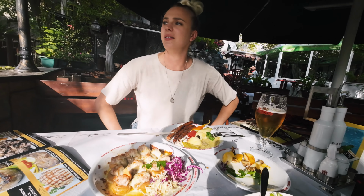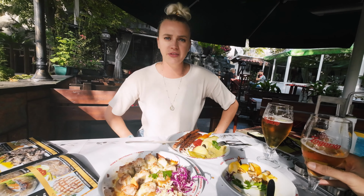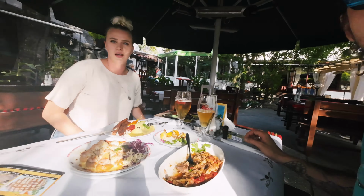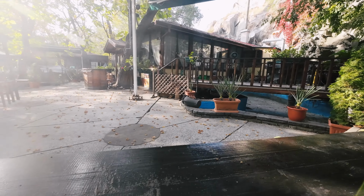I was looking for our waiter. He's crawling around here somewhere. He's very fluffy with two big ears on top. Popoloff. Yeah, I saw Popoloff. There he goes, over there.